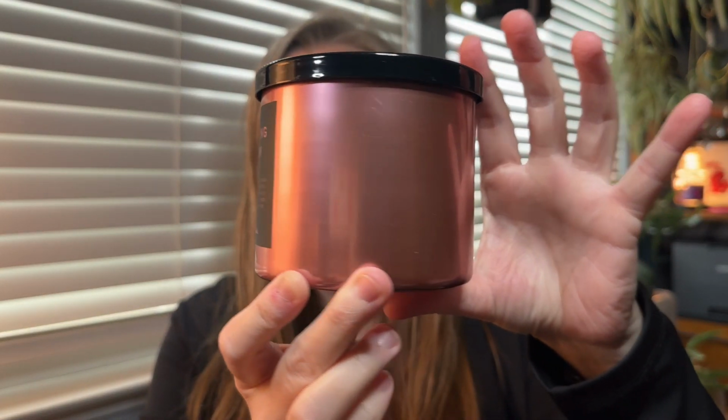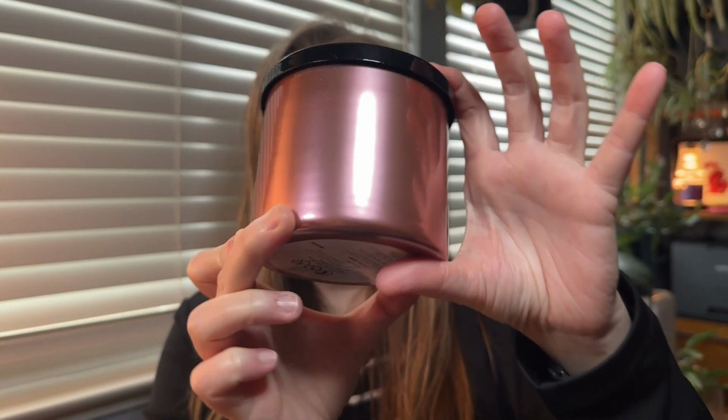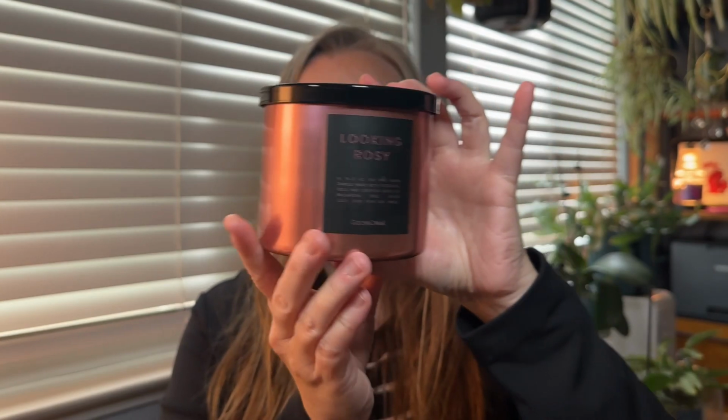So cool. This one is the Looking Rosy. I am loving that label. Look at how shiny that is. Beautiful. I also don't know if I realized when looking on the website that it was going to have the black accent lid, but I love that with the black label. I just think that's gorgeous.